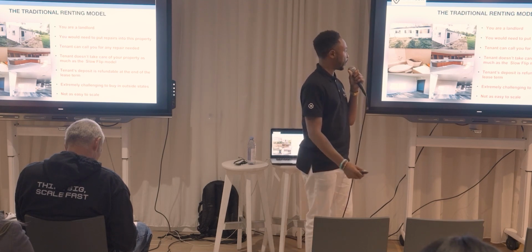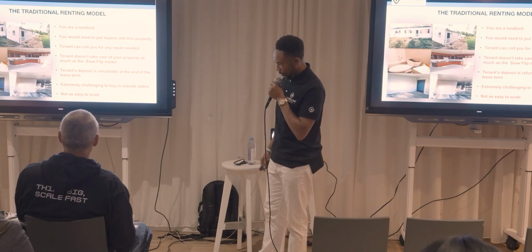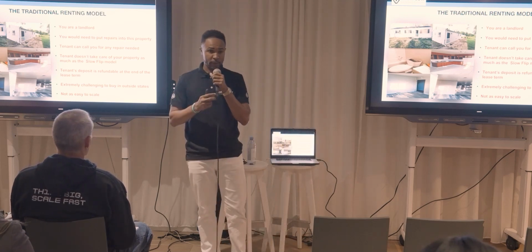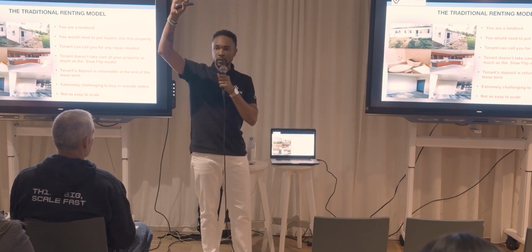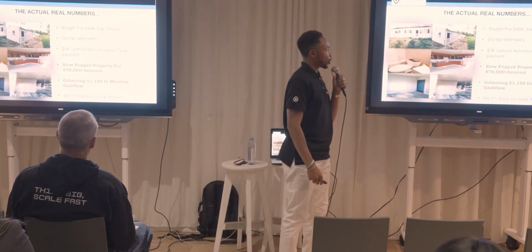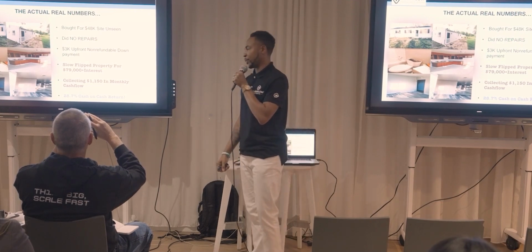The tenant's deposit is refundable and is by far not easy to scale, especially with the bird method. I know probably nobody has heard of the bird method before? Everybody, okay. All right, so here are the actual numbers on this property that we never saw in our entire life in person.